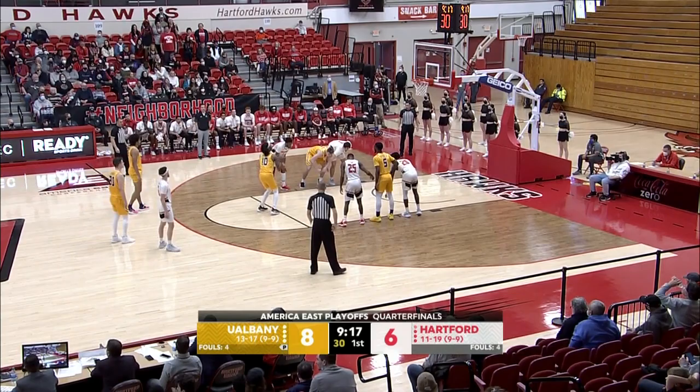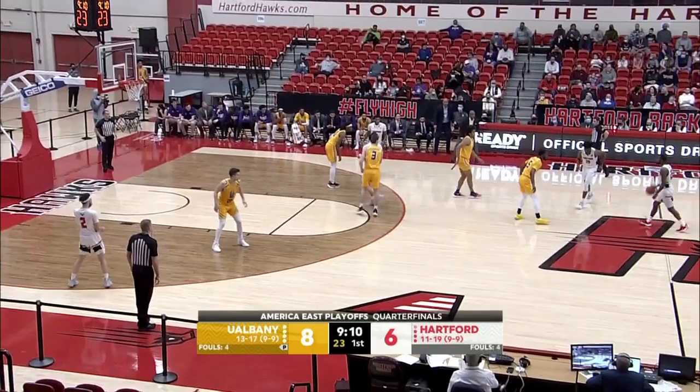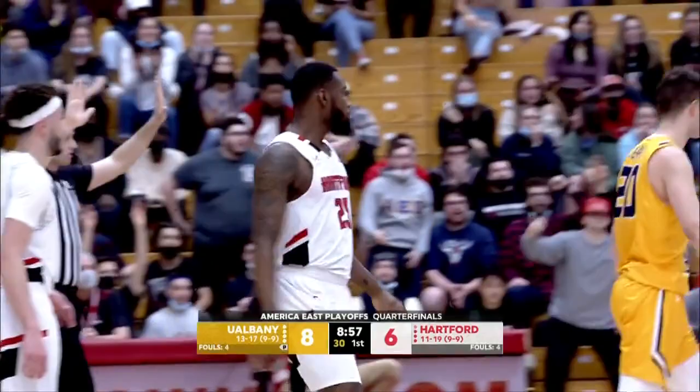This is the second one as the crowd cheers. Hartford with the rebound. Here's Austin Williams. Is that backcourt? Here's Flowers. Williams drives in, kicks it left side for a Carter three. He gets it to go. Tracy Carter hits Hartford's first three, and the Hawks are up.